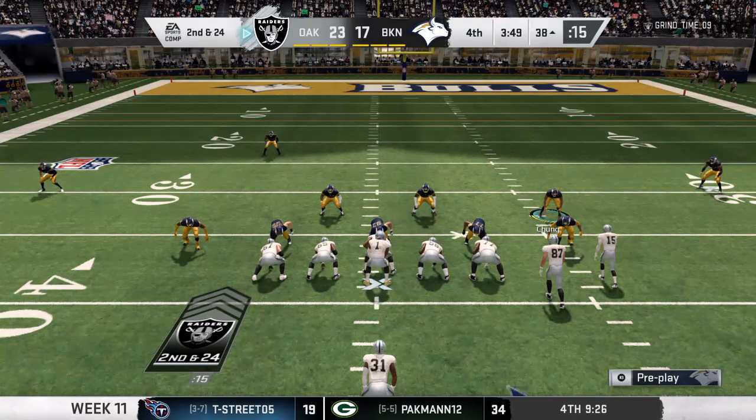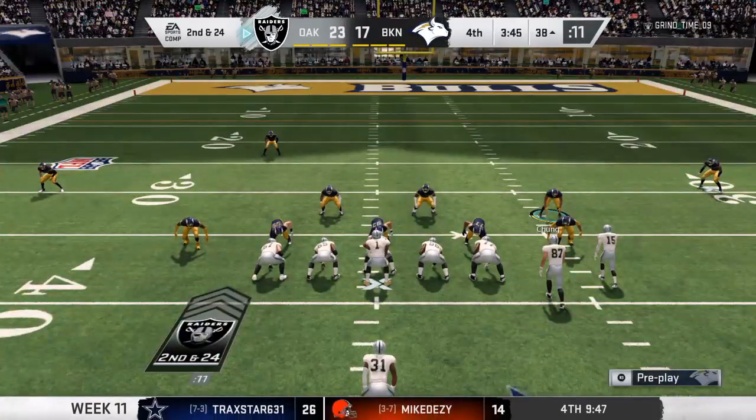Check nickel, nickel, nickel. Tight dog, tight dog, tight dog. Check out, though. Shield.